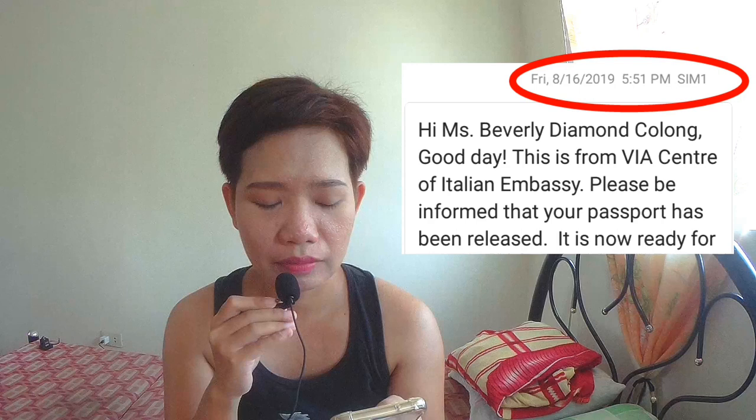Notification pa lang to, SMS pa lang to. But again, I was relieved kasi at last, ayan na yung decision. Although wala pa akong idea, guys. Nobody knows actually, kahit yung security guard or the VIA center, of what the result of your visa application, guys. Kahit bigain nyo pa sila. The only person who knows is the visa officer who processed your visa, guys. So dito, it was sent Friday, August 16 at 5:51 p.m. So wala na. Hindi ko na makukuha yung passport ko. So, imagine yung stress level ko, guys, na ano bang result ng visa ko.